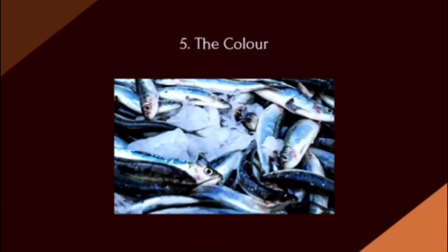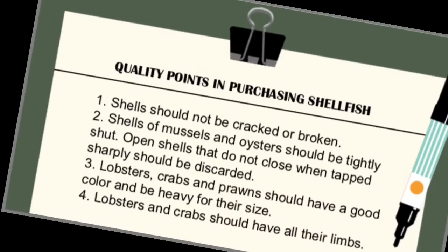Lastly is the color. The color of the scales should be bright and shiny. This signifies that the fish is indeed fresh. As time goes on, the scales' color slowly turns to a faded one with no hint of brightness and is now dull, which isn't a good thing to find in a fish.